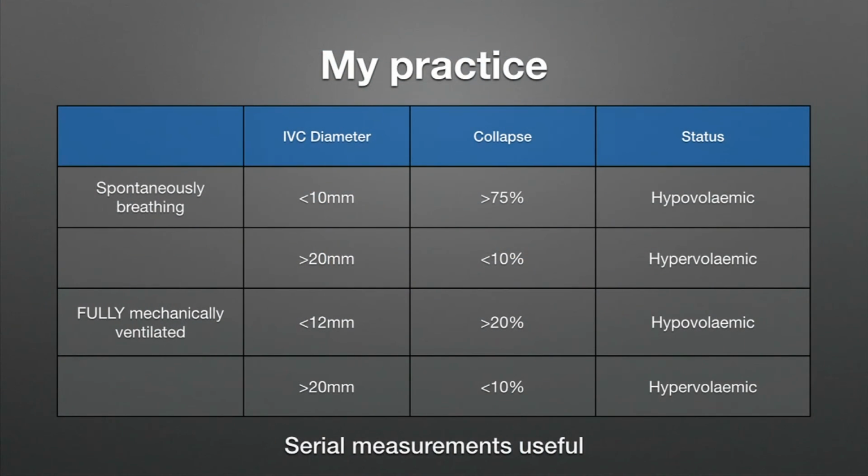And that means that their cardiac output will improve if I give them a fluid bolus. If they have a great big IVC, greater than 20 millimeters, 21 millimeters or above, and it does not collapse, then they are likely hypervolemic and they will not increase their cardiac output if you give them a fluid bolus.